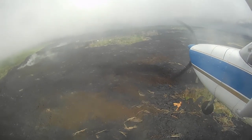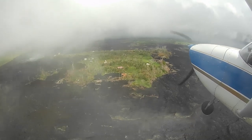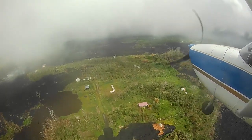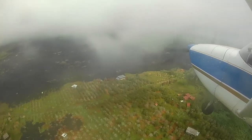Down here, this little inlet, that's Pohoiki, Isaac Hale Park. That's where the big surfing spot was. And a good part of it is now filled in with black sand. Right there, there used to be a big surfing spot.